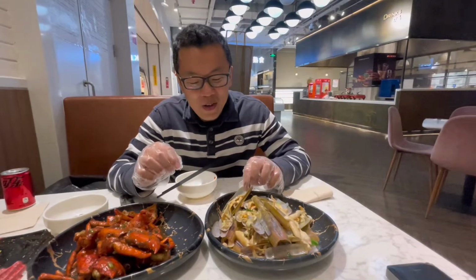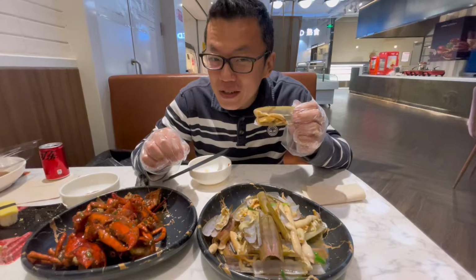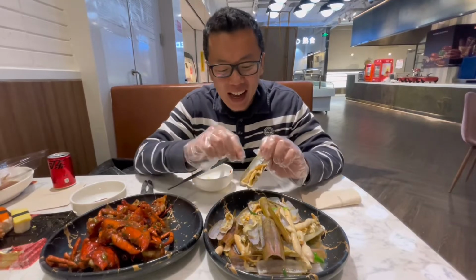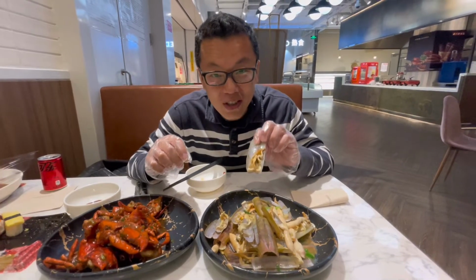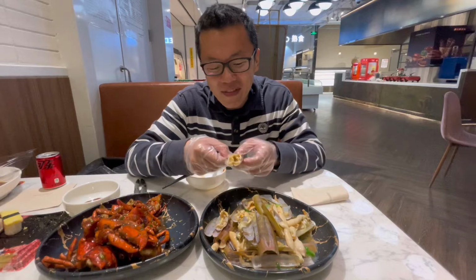All right, so these are our razor clams, but they're not just any razor clams. These are the kings of razor clams. They're literally called that. Maybe it's because they're really large. And we had the congjiang, which is the ginger and onion stir-fry version. And I'm just really excited to have a taste.